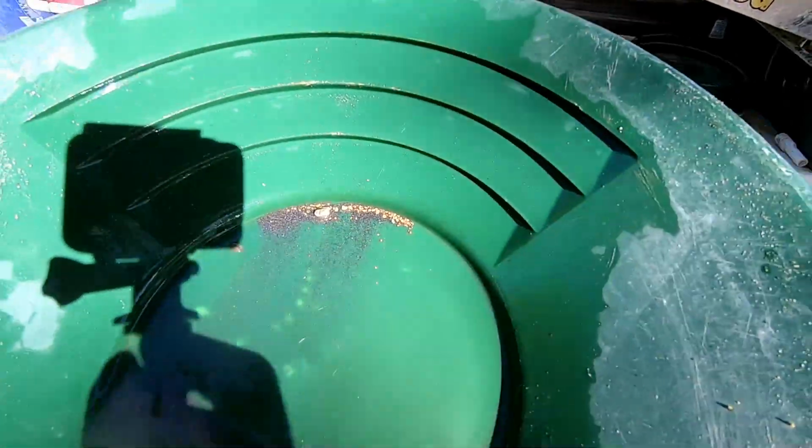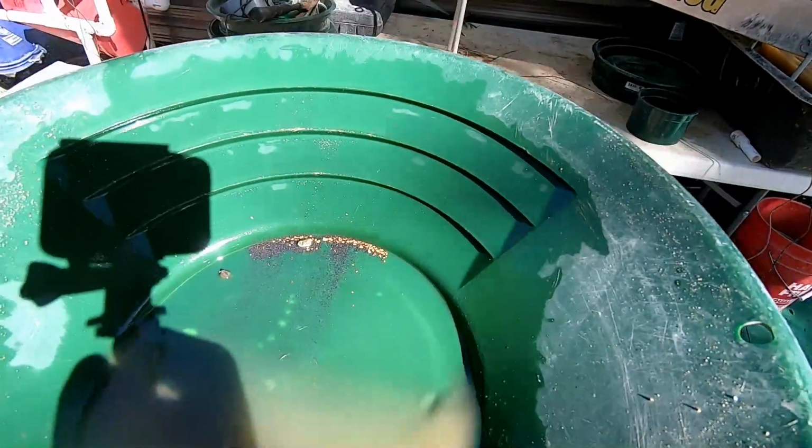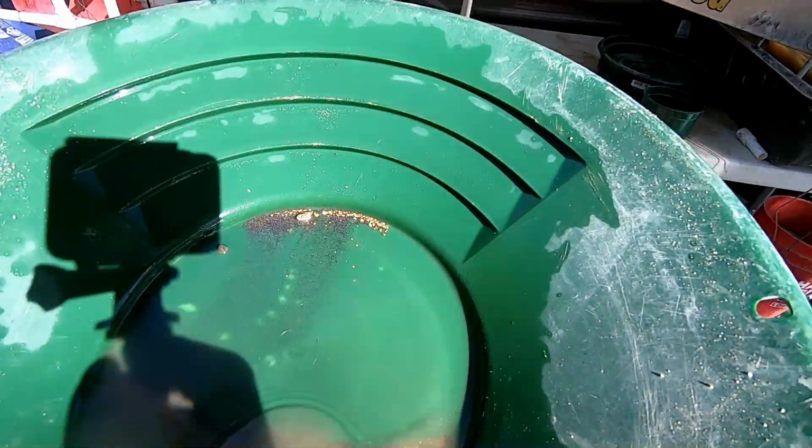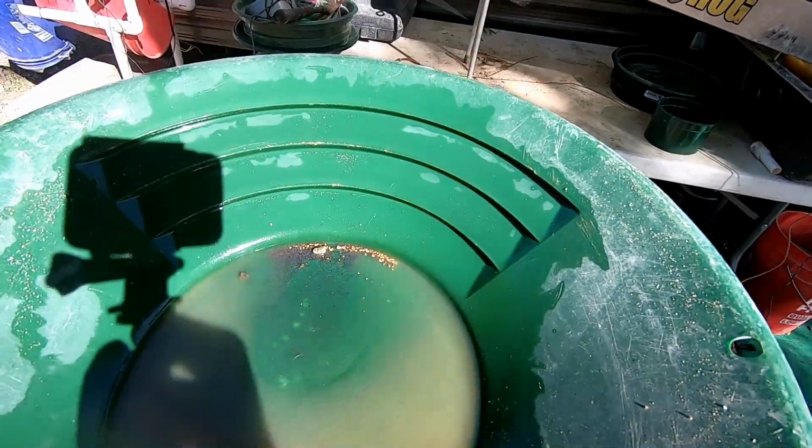That is my best cleanup. And it's only 2.5 buckets. Wow. That was a pocket. All right, I gotta get myself composed. That's a hell of a pan. Woohoo.